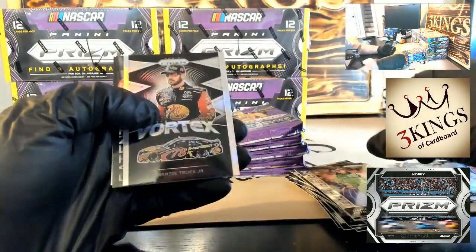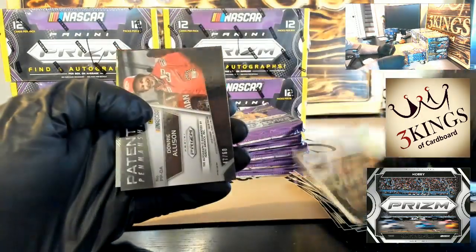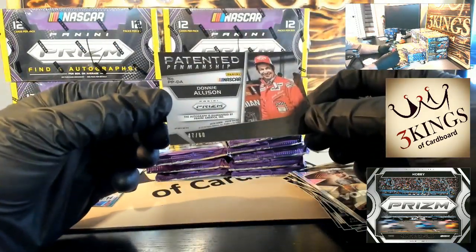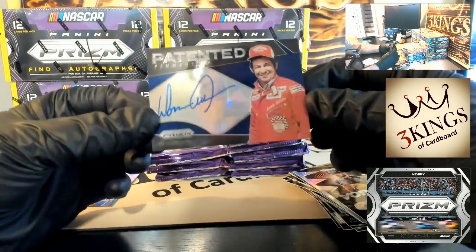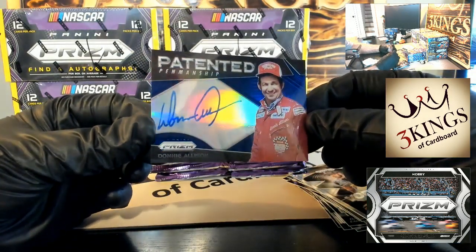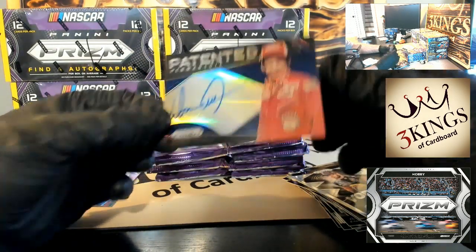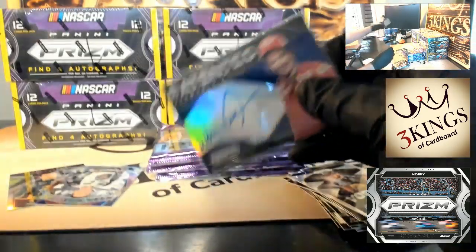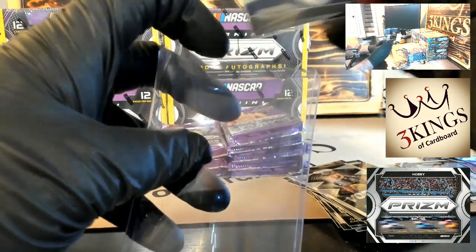Danica. Martin Truex, our next auto. How about Donnie Allison? Number 260, 47 of 60. There's a beauty. Alabama game. A little patented penmanship action.